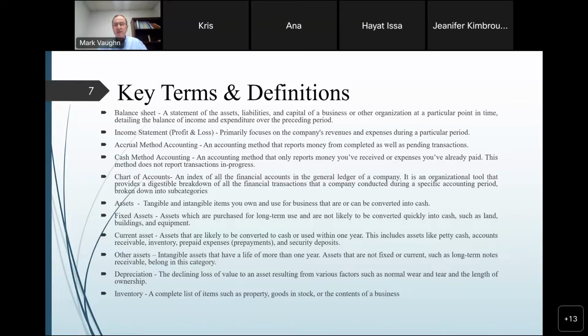The chart of accounts, again, that's your backbone. That's where it shows your cash, your receivables, your payables, your revenue, your expenses. I've seen some people that really go crazy with this, and they have a super long chart of accounts.